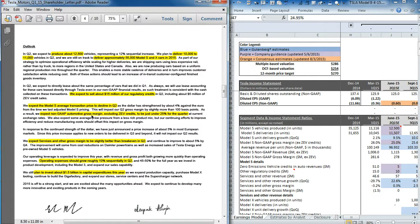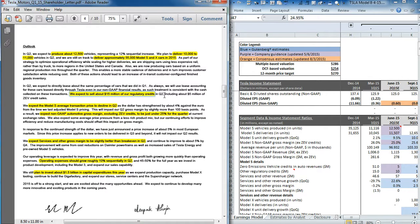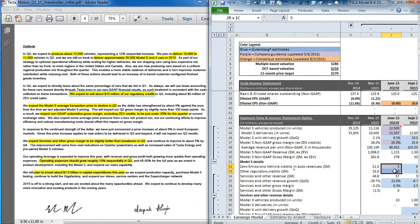You can see here we expect non-GAAP automotive gross margin, excluding the zero-emission vehicle credits, to be just under 25%. So we have it in our model at exactly 25%. They also gave us information on the regulatory credits. So they say 15 million in total credits, with 5 million of that being the zero-emission vehicle credits. So that's what we have here.